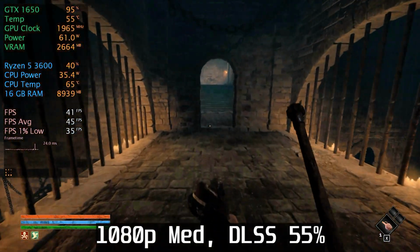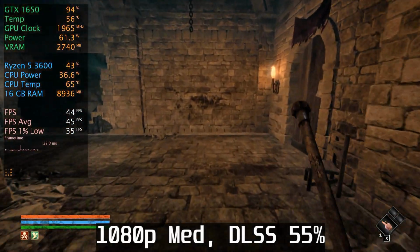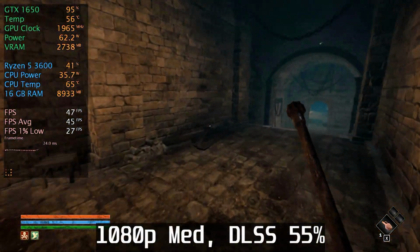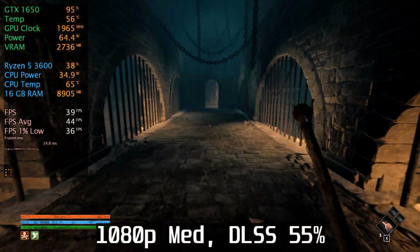VRAM consumption remained efficient, staying under 3 GB, which is fantastic for a 4 GB card and ensures no memory bottlenecks. The power draw also held steady at a very efficient 60 watts. Overall, this resulted in an average frame rate of 40 to 45 FPS.